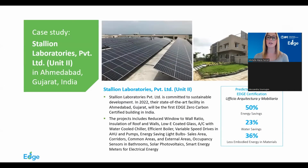Now, Scallion Laboratories is also a great example. So they took many passive measures to reduce their energy use down to 50%. So things like energy saving light bulbs, light sensors, solar photovoltaics, energy meters, all of this was included as part of the project. And for the remainder, they had a local solar installation that offset the remainder of the energy use. So you can see with all of these projects, we really range from what is available in the country, what is available on site, or using offsets from a company. And all of these will help you on your path to getting to zero carbon.